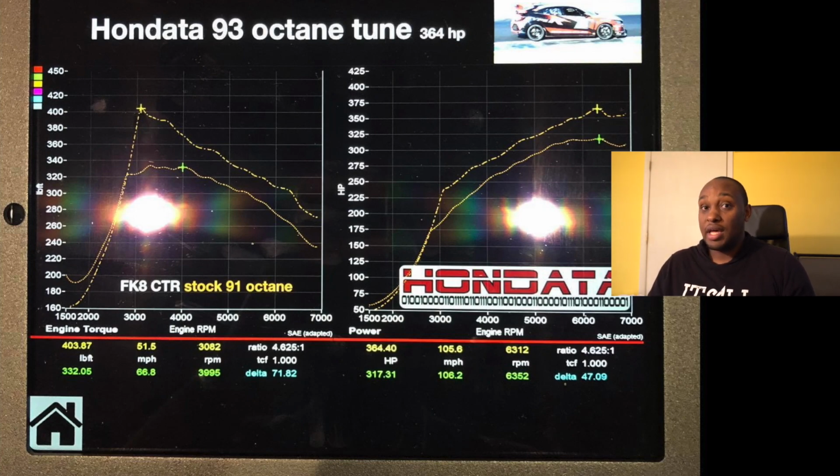And guys, I'm not going to assume that you can definitely make this horsepower. My guess is you can, but this is giving you a ballpark estimate and an idea, because like I said, each car is different. So I'm giving you a ballpark of what to look for. So that's the 93 tune.